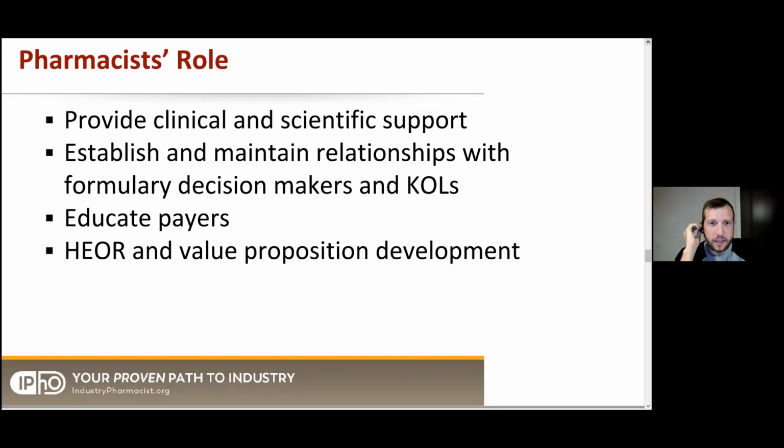And so to that point, pharmacists are really well trained and positioned to be able to conduct this research and to communicate well and understand that perspective and really be able to demonstrate the value of a product. So that's where health economics and outcomes research comes into play. Value proposition development.